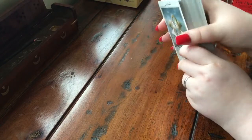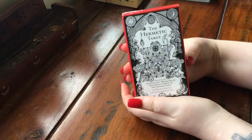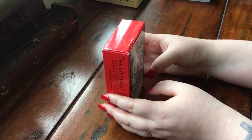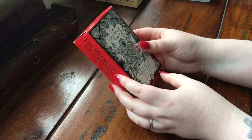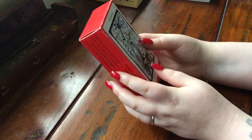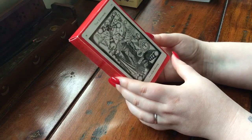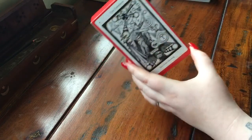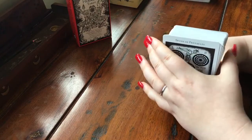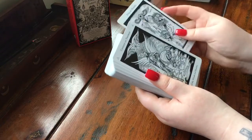Now the final tarot deck is one that is going to need a lot of time to be worked with, and it's the Hermetic Tarot. Now I bought this because I wanted a deck that had no colour. I didn't mind if it was a Rider-Waite or what, I just wanted a black and white deck. So when I was researching them, this one came up, and I kind of bought it without looking too much into it, but knowing that it wasn't a standard Rider-Waite. So when it came and I was looking through it and doing some research properly, only then did I understand how much work you're going to have to put into using this before you can read with it properly.